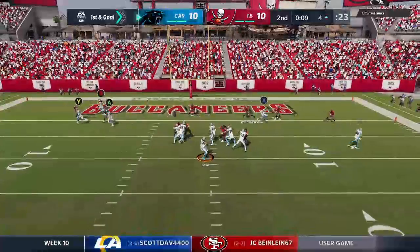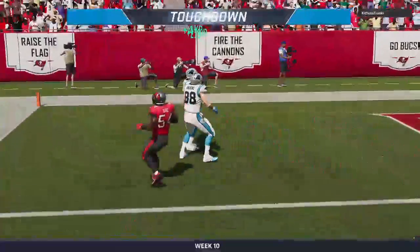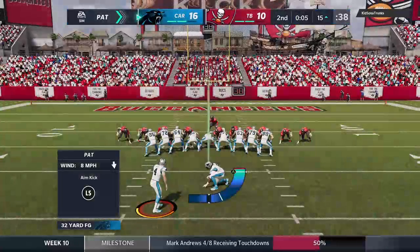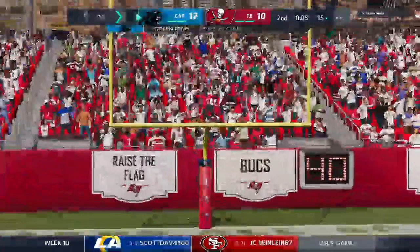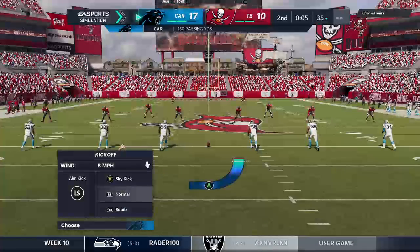Love now. Dancing to his left. His pass caught at the 4. And he will take it across for a Panthers touchdown. Touchdown, Mark Andrews, in the final seconds of the first half. And the Panthers have taken the lead. He is good, and his kick is right through. Panthers 17, Buccaneers 10.